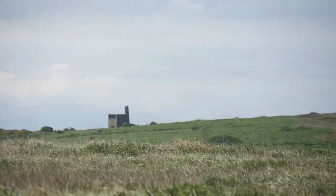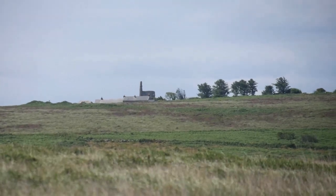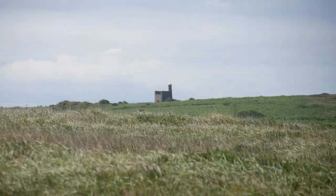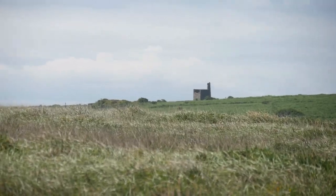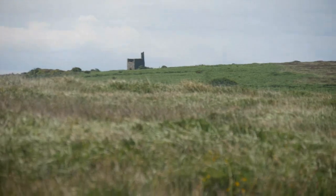The two ding-dong mines up on the hill. That's the most famous one, which is Green Barrow, not ding-dong. I think that one's called ding-dong, but I'm not sure. But everybody calls either of them ding-dong mine.